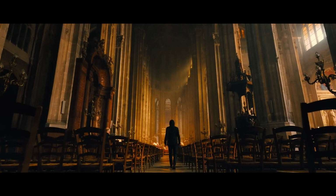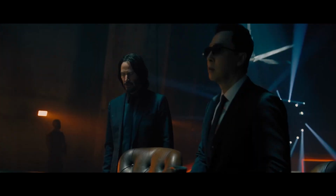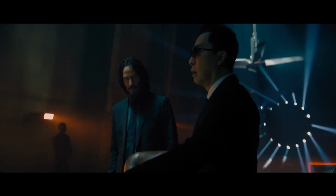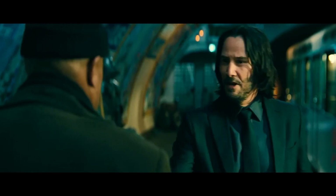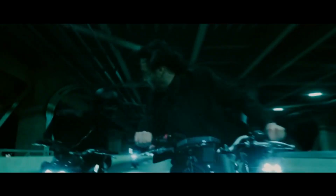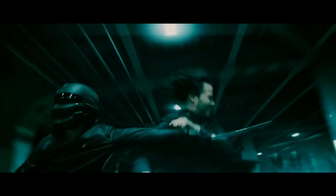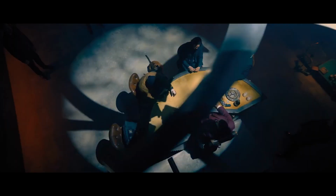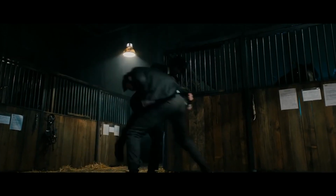The John Wick 4 has grossed over a total of $432.2 million, whereas collectively, the John Wick films have topped $1 billion in the global box office. But let's not forget, behind these impressive numbers is a movie that thrilled us, moved us, and gave us some of the most iconic action sequences in cinema history. After all, what's a box office hit without a heart-thumping story?